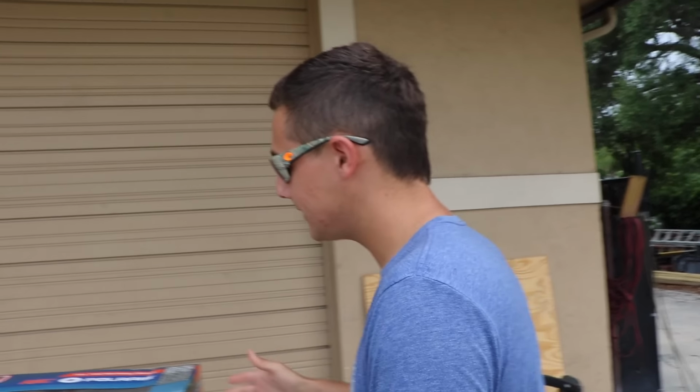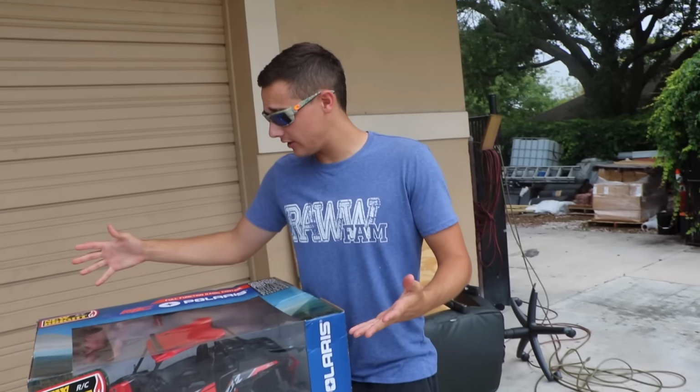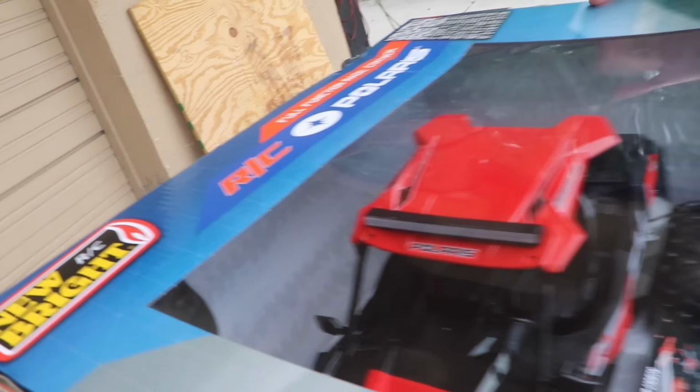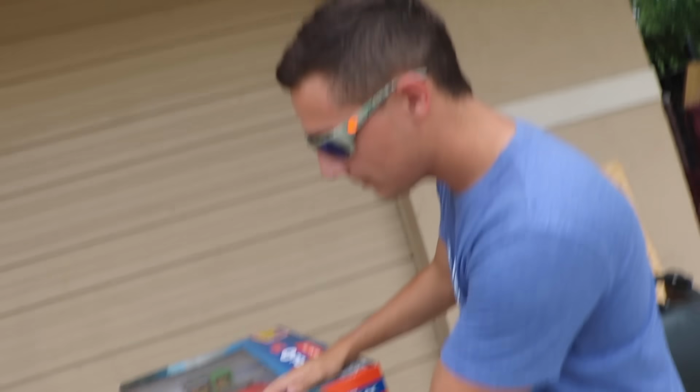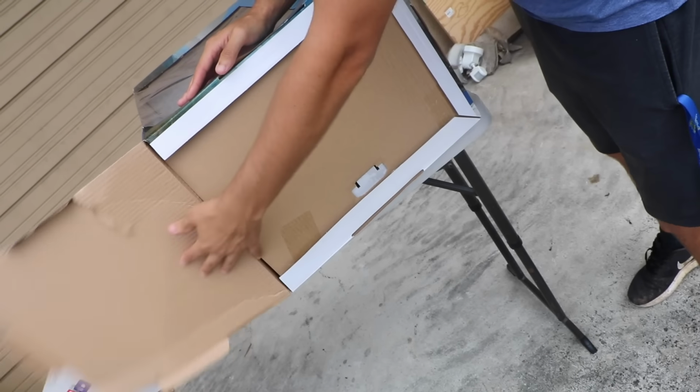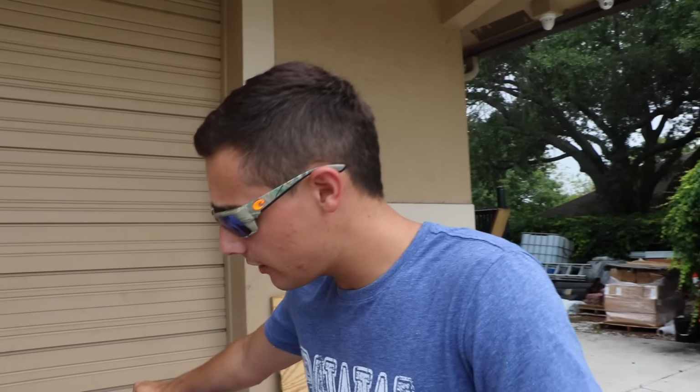What's up, Rawwfam? So we just got back to the Rawwfam, and as you guys can see, this is our little Polaris. It says it's an RC car. It's a new RC Bright, or whatever. So what we're gonna do, we're gonna unbox this baby right here. I'm gonna see if I can just open it up. There you go. Oh no, it's already starting to rain. All right, bro, we gotta hurry. So we're gonna take this RC car out of the box.